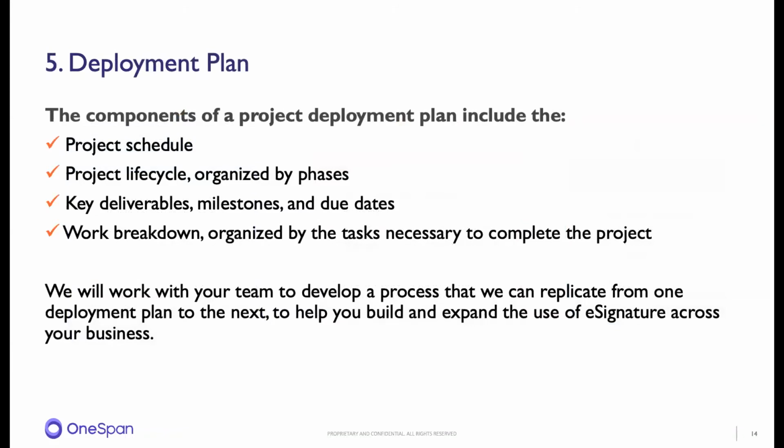So moving on to step 5, and this is really all about building a deployment plan. And this is typically where you get a project manager involved, or again, if you're a customer of OneSpan, our team can help you build this out for you. And this will ensure you keep the project on track, ensure some of the key deliverables and milestones are transparent to everyone involved. And really this step is all about accountability, ensuring everyone knows their role in the implementation and the successful deployment of eSignatures across your organization.